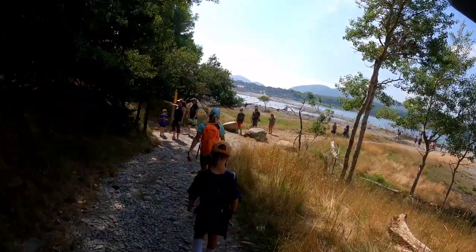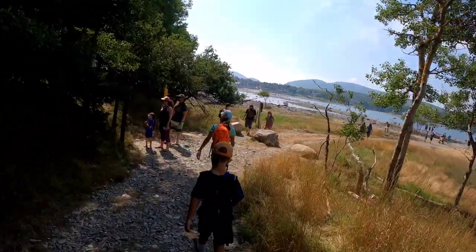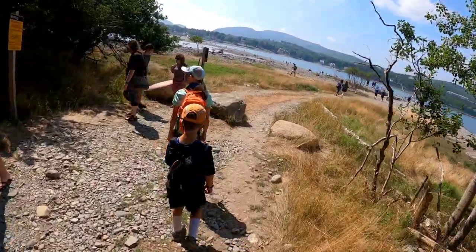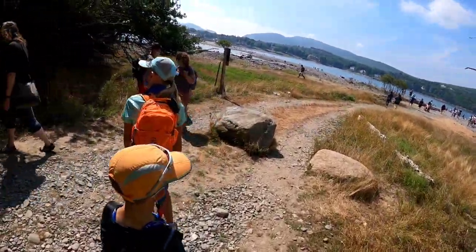Alright, so now we're back down at the bottom of the trail. Back down towards the sandbar. Yeah, because they drove. We didn't take too long, it's still uncovered.